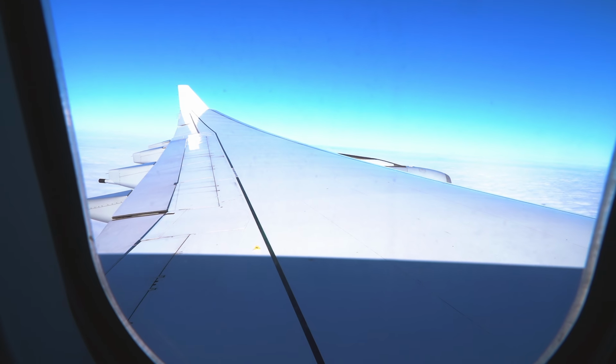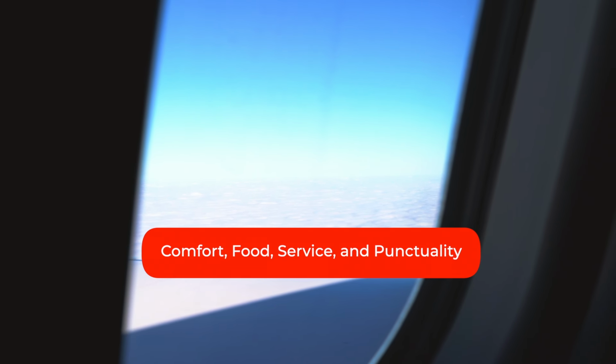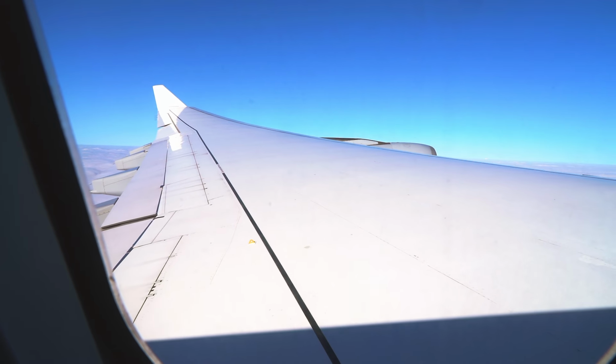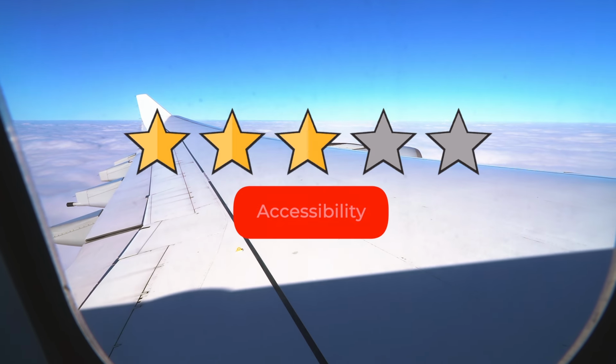As the flight lands, let me sum it up. I enjoyed traveling on premium economy a lot. Factors like seat comfort, food, service from the cabin crew, and punctuality were 5 out of 5. The in-flight entertainment and amenities were at 4 out of 5 and accessibility at 3 out of 5.